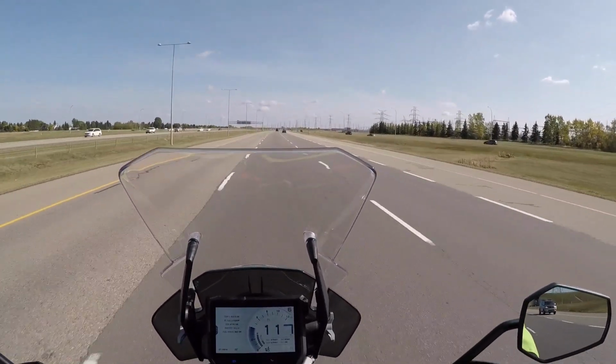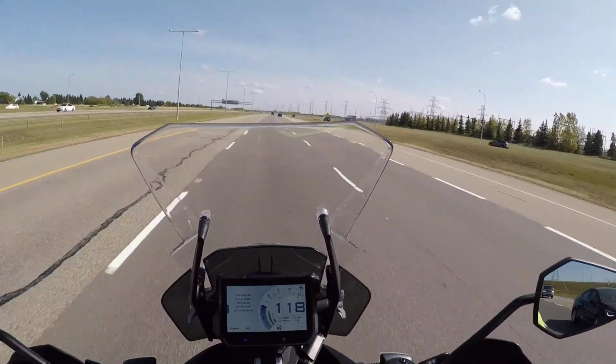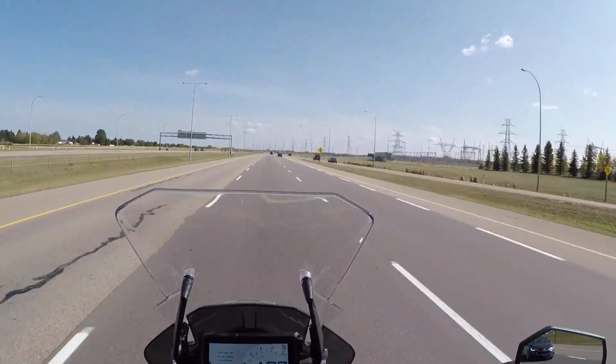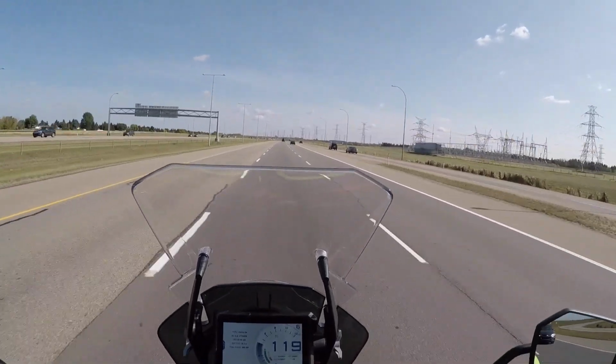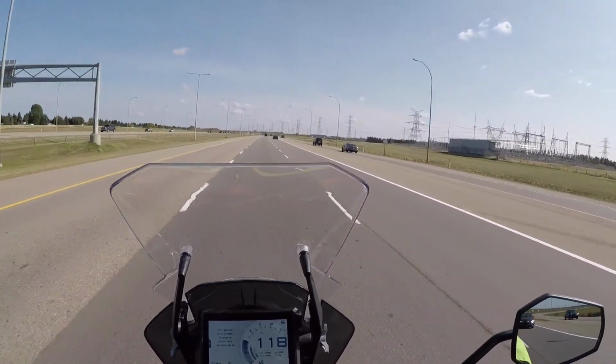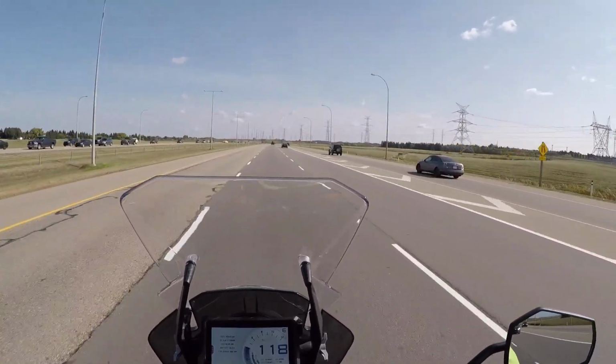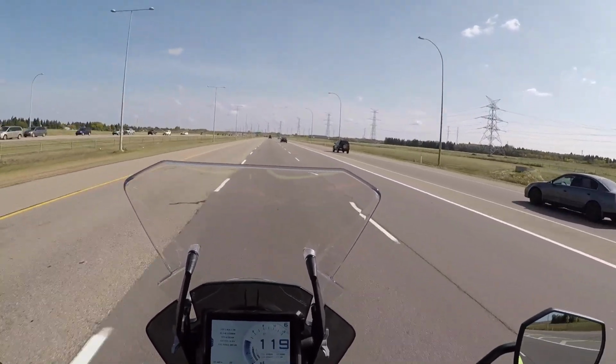The one thing that I have noticed with this bike is when you are riding it, it is very, very smooth. I realize that Steve has the electronic suspension set for what he likes, and I'm not going to adjust it for this test ride, but it's a very, very smooth ride.